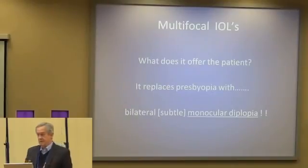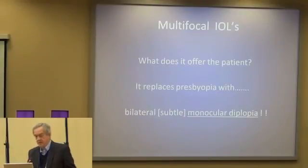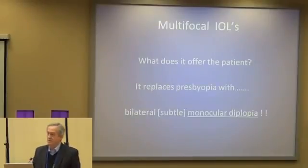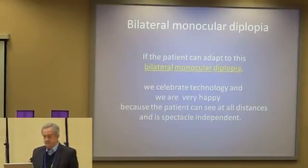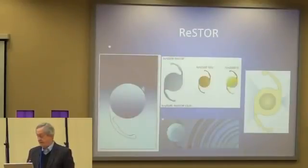If I look at my practice, where I am rather conservative, I eliminate 90% of patients based on ophthalmology reasons. And then we go to the questionnaire, and then we end up doing about 8% of patients with multifocal lenses. Now, I know there are other doctors who do more, but there are other factors in South Africa which may have an influence which is not the same in South America, for instance. So if the patient can adapt to this bilateral monocular diplopia, we are very happy and we can say it's a success.